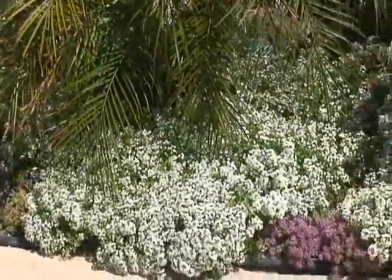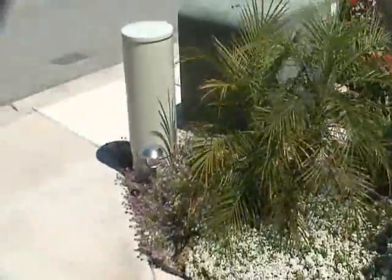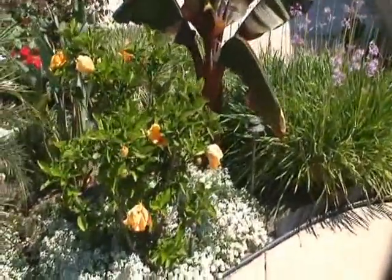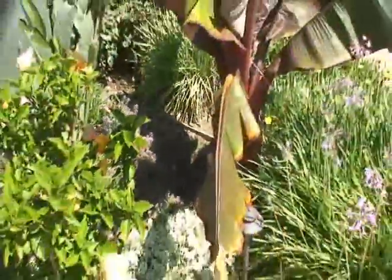Alyssum. Again, planted from seed, a lot of those. The short ones are the ones that are planted from Home Depot. The taller ones are the ones that came from seed, so it just goes to show you don't always know what you're going to get from seed. And there's more in the back there too that we planted.